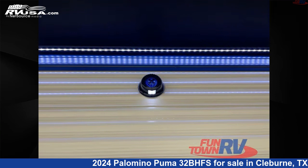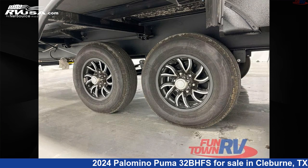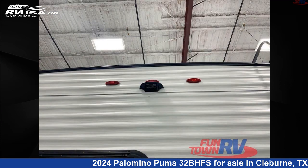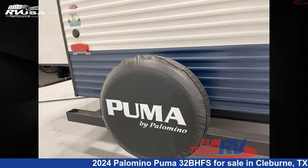This new Palomino is 38 feet 0 inches in length and features a granite interior, sleeps 8, slide-out, and 43 gallons fresh water capacity. The floor plan layout of this travel trailer features bunkhouse, front bedroom, kitchen island.